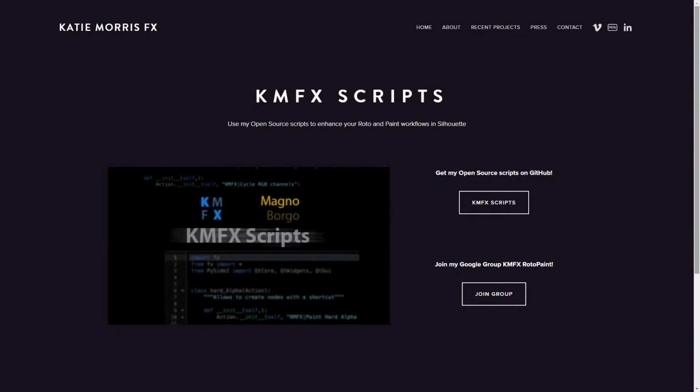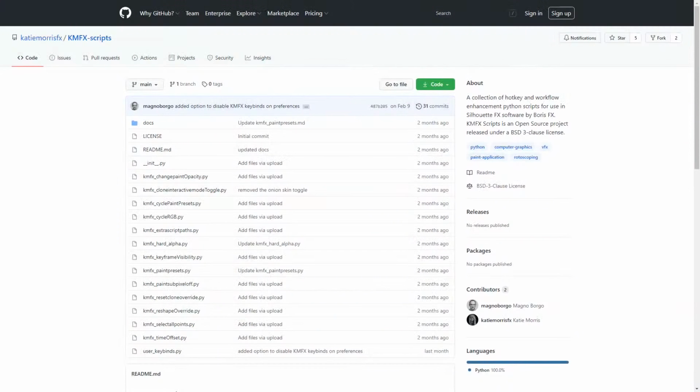Ben, why don't you recap again? It's all up on GitHub there. So we've got a ton of really amazingly useful scripts. Simple things, like being able to change paint opacity with a single keybind, so you can easily set keyboard shortcuts for stuff where the keyboard shortcut isn't usually easily identifiable. There's a ton of great stuff up there, and I heartily recommend people go check it out.